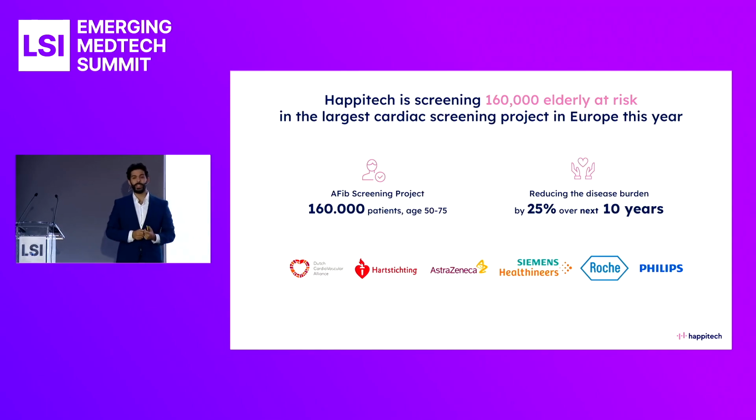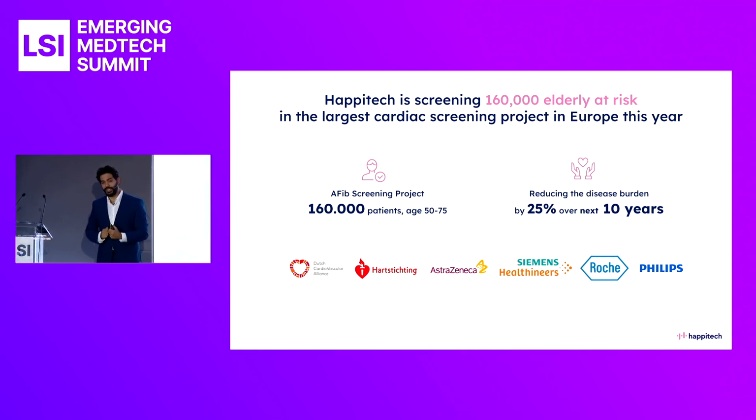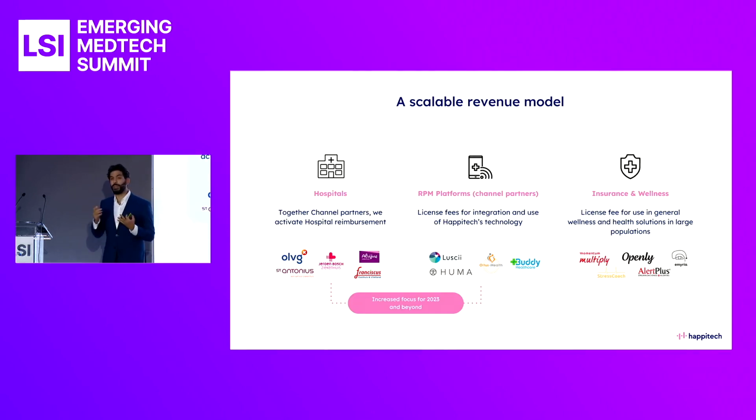This is one of the reasons why Happitech was the selected device in a 160,000 at-risk screening campaign, one of the largest in Europe. Happitech will be used to detect at-risk heart patients in the community. This is a research project that has received over 9 million in research funding by some of the biggest names in the Dutch cardiology space, including the Dutch Cardiovascular Alliance, the Dutch Heart Association, but also Siemens, Roche, and Philips.